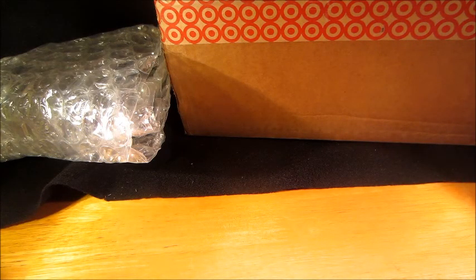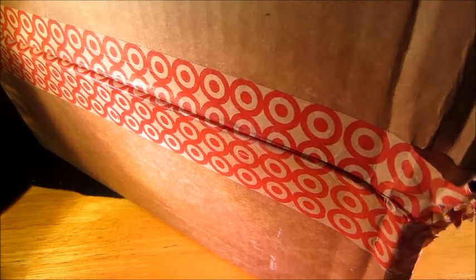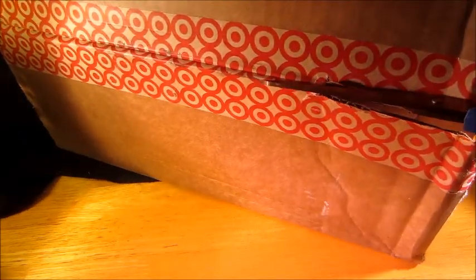Okay, so last but definitely not least, Target recently got these figures in that I've been waiting for, and they're doing the free shipping, so I couldn't wait to buy these. Unfortunately, besides the Human Torch, these will probably be some of the last toys I buy for a while, as Christmas is coming and I need to save up money to buy some good gifts for my family.